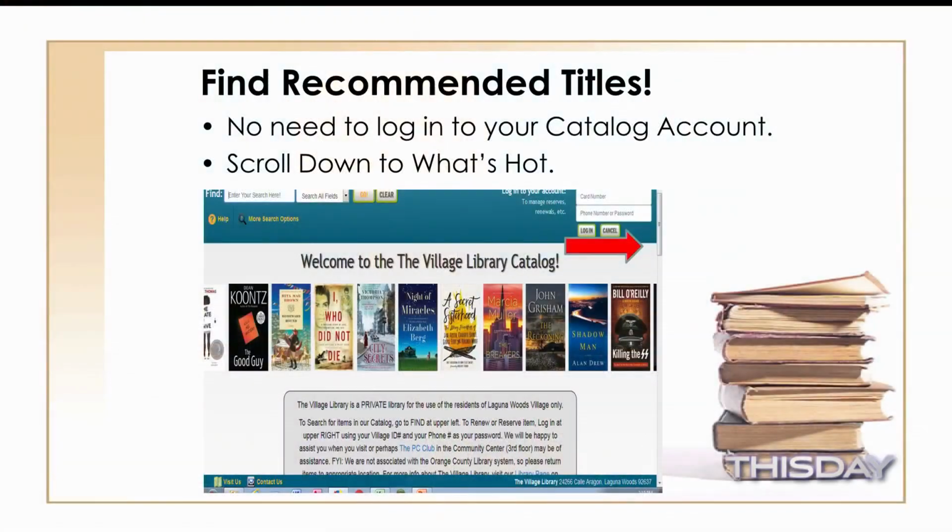There are two things I want to talk about today. One, we have recommendation lists, and we've just added two new ones. And the second is we've discovered that you can get text messages. So if you reserve a book, when the book is available, instead of getting an email or phone call, we can text you.